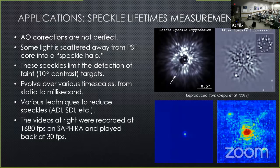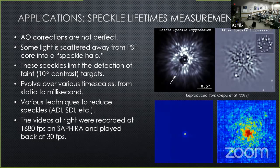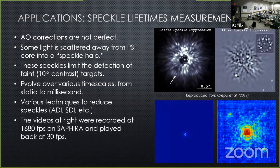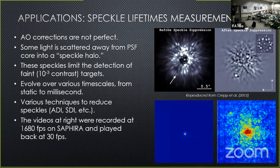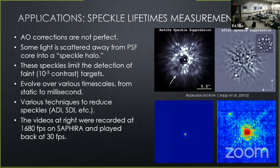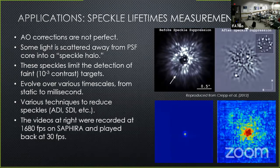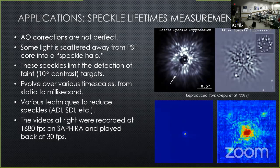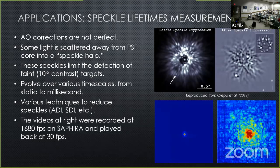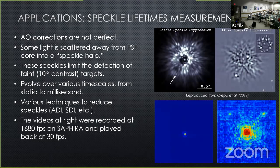These images were recorded at 1680 frames per second, and they're being played back at about 30 frames per second. Interestingly, what's happening in this video on the right is this is with SCExAO corrections, which are pretty good. Then we turn off SCExAO right there, and you see all these extra speckles appear, because this is the PSF being delivered by AO188, the Subaru Facility Adaptive Optics System. So you can really see the effect SCExAO is having, with the big blobby speckle halo, whereas it can mitigate them very effectively in this image. As you can see, these speckles change on a variety of timescales, and I'll come back to that.